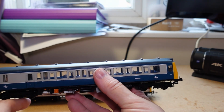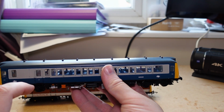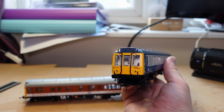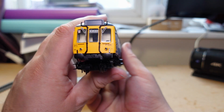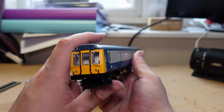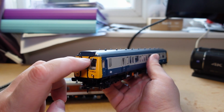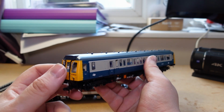So this is for Bachmann. And one of the first things I noticed is this is a lot lighter. We can see the decoder in there and the speaker. But this is P125. And again, it has nice wipers. That one has black wipers. This one has grey, and they both have pipes on the front.